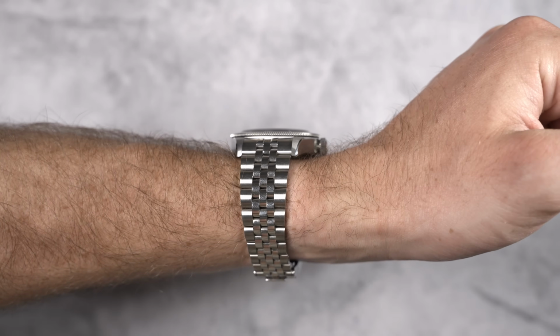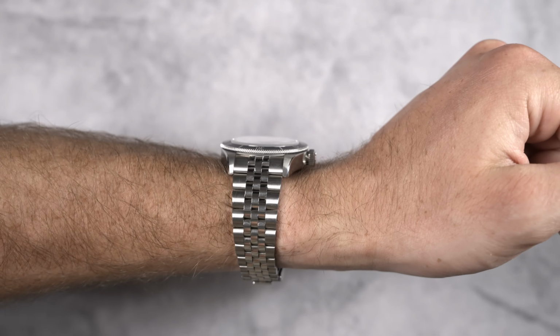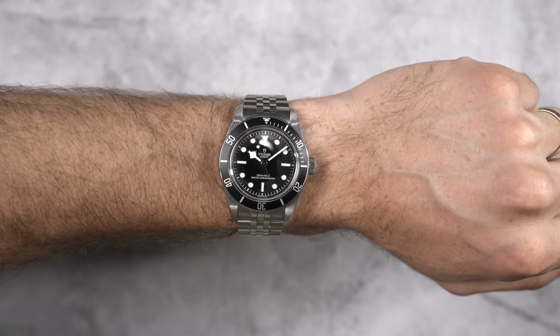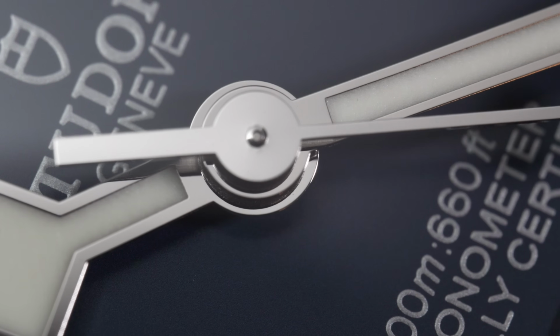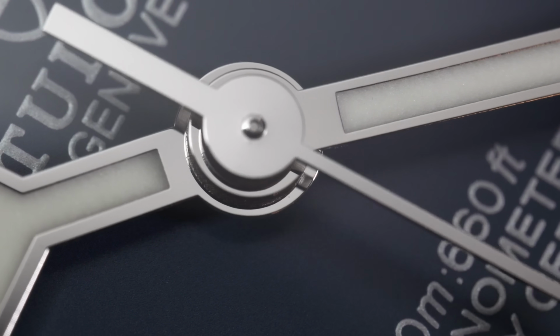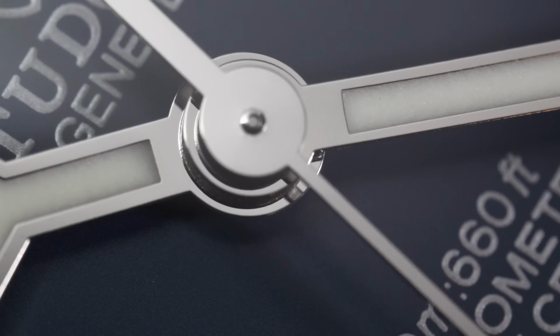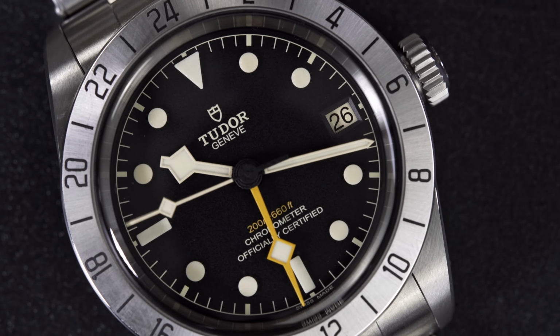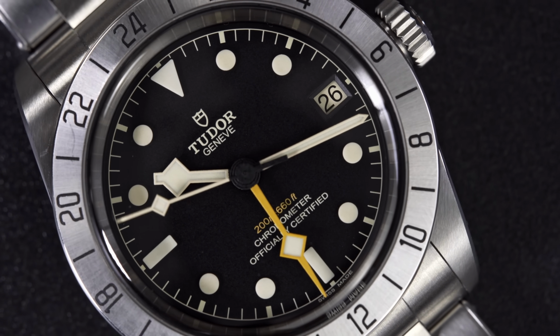That being said, the immediate comparison was to the Submariner, right? Because that's just what people do when it's Tudor. And I think because of that, it's helping the brand, because they say, well, it's all of Rolex's stuff, but in a cheaper, more affordable package. At the same time, it's not Rolex. So I think a lot of people will own a Tudor and then switch to a Rolex for a lot.